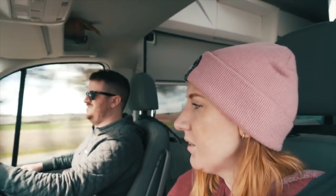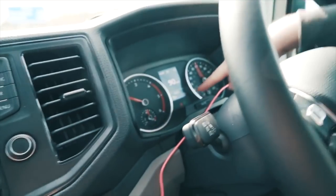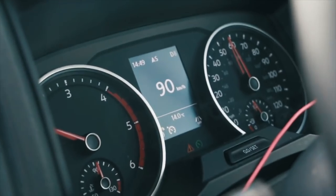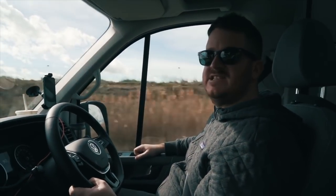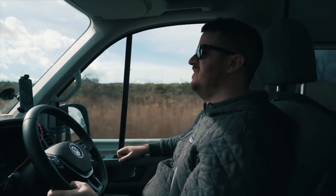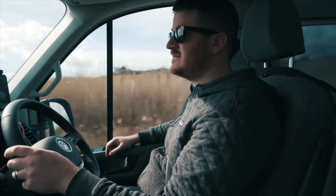Wearing a bubble hat, but we've just seen it says it's 14 degrees on there. Zoom in. So we're heading to the sun. Yeah, we're trying our hardest. Definitely keep heading south. But yeah, will it get higher than 14? That is the question. It better do. It better do. I want to warm up.